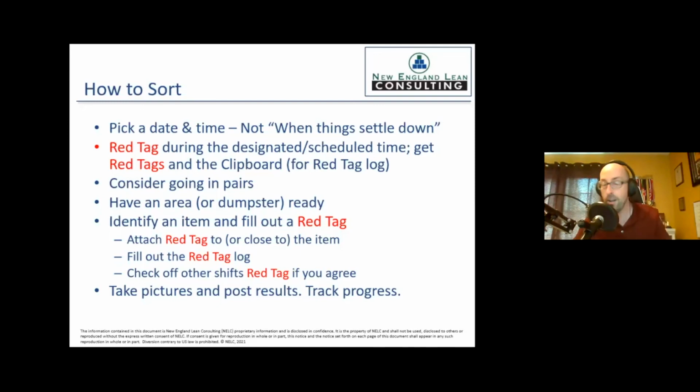And like I said here, have the red tag area ready or the log ready and mark stuff up. Pre-planning is especially important in this. Also, take pictures along the way. Clients, customers love to see these things. So take credit for the work that you do as you move through this process.